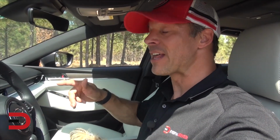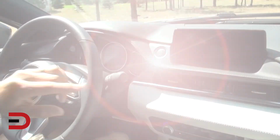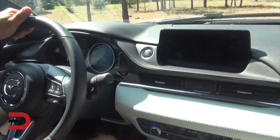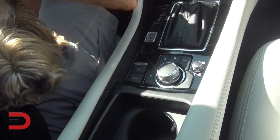I'm gonna start it up, and then I'll get to my third and final gripe about what Mazda is doing to frustrate me with their options or lack of options on the car. So let me start it up and we'll show you some of this inside. They have an 8-inch touchscreen here. I say touchscreen, but only when you are parked or stopped. Otherwise, everything is controlled with a dial down below.